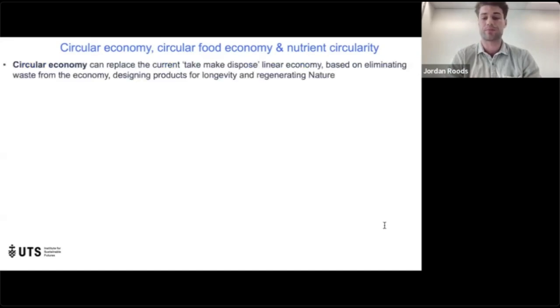For some context to my research, the global misuse of natural resources is one of the main drivers of the triple planetary crisis, including climate change, biodiversity loss, and pollution. The way that local and global communities respond to this multi-level crisis will therefore largely depend on how we alter our unsustainable production and consumption practices.